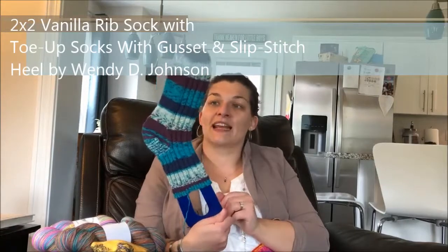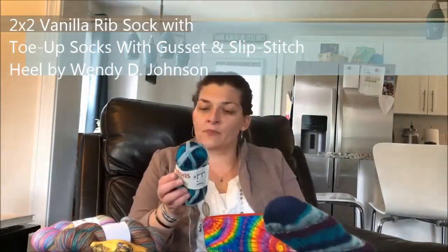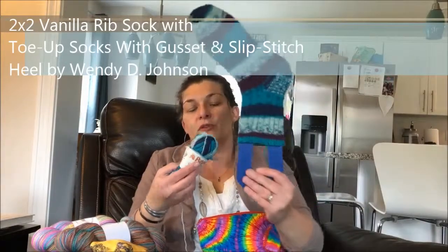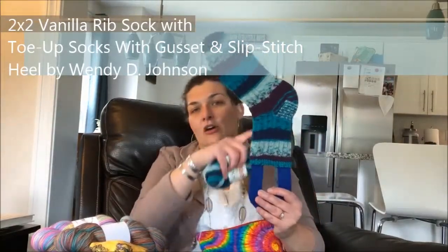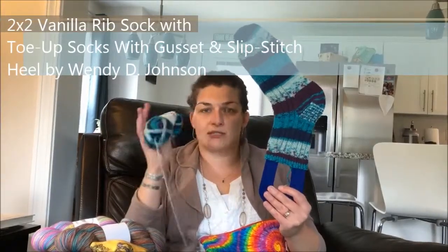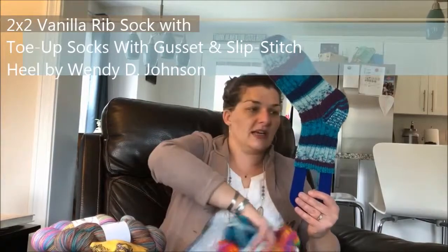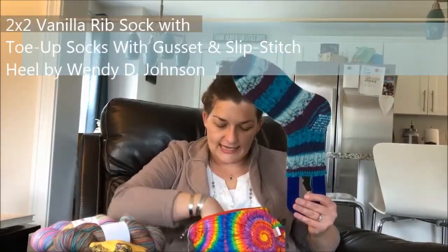But again, the ribbing that I normally like. This is Patton's Croy in the Blue Raspberry. And I did buy 3 skeins because I wanted to have a longer leg than I get from just 1 skein. So I did 3, so I can do 1.5. And what else was I going to tell you about them?